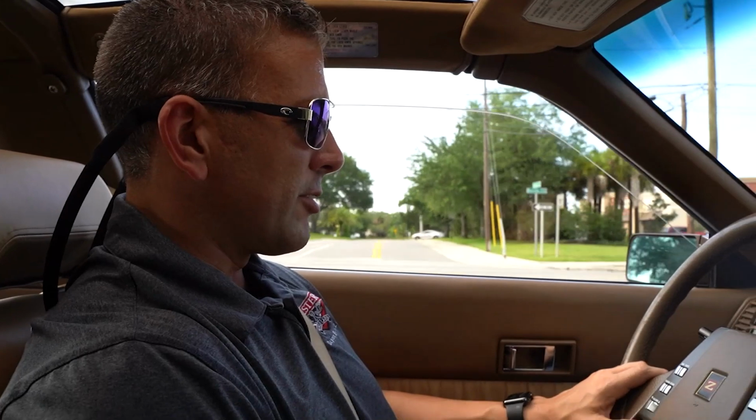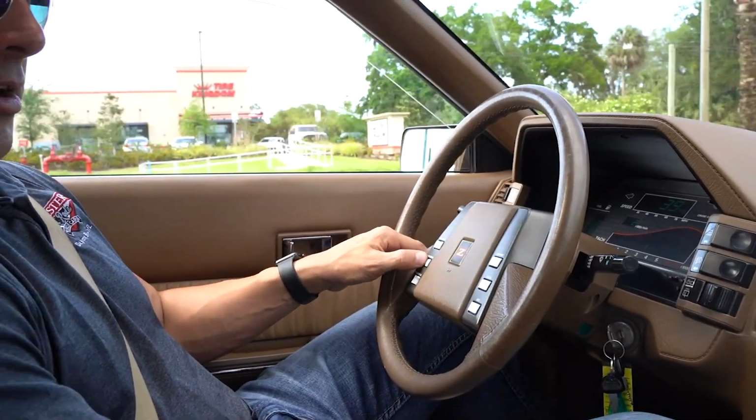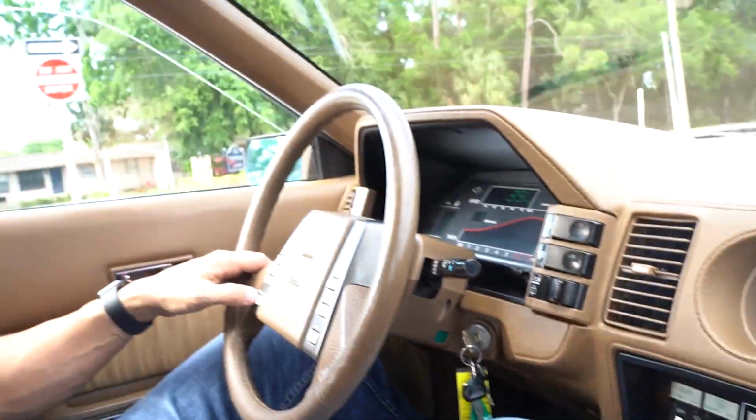Cruise control through the steering wheel too. Oh, I see, that's the AM FM scan. Look at that. The radio controls are working through the steering wheel. Guess the only thing that's not working is the volume control, unless there's something you push down there to make it operate through the steering wheel. I don't know. But very, very cool.